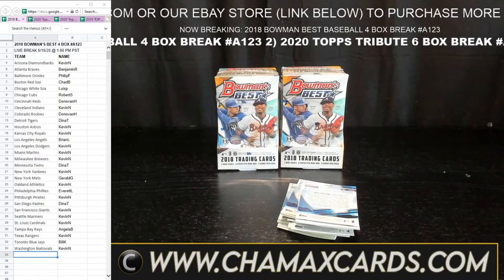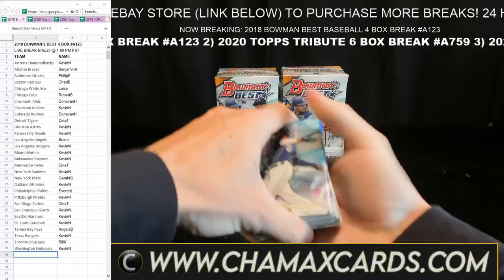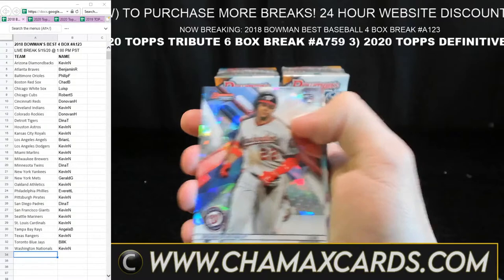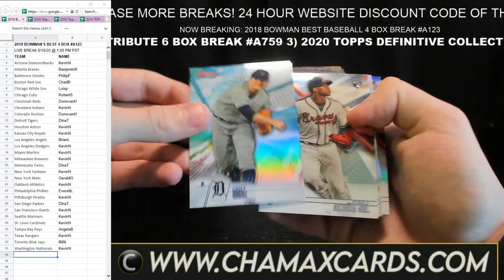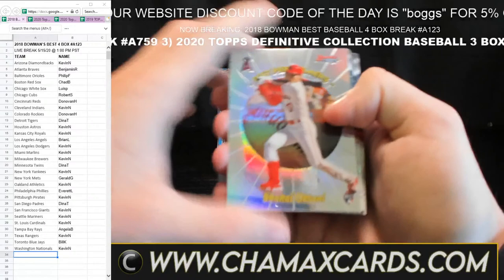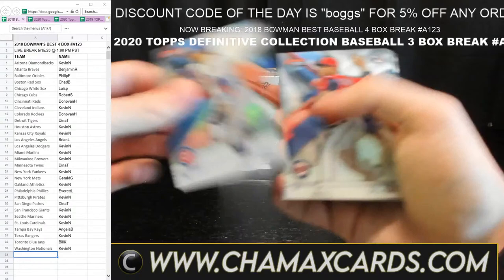In the Bowman's Best 4-box break, A123. Almost halfway. We have a rookie refractor of Juan Soto. Very nice for the Nationals. A refractor of Casey Mize. Sorry, guys. I don't know these players. So, got an Acuna Jr. rookie. Nice. Best performers, Otani for the Angels. Javier Baez, refractor. Rookie Romero, rookie Anderson.